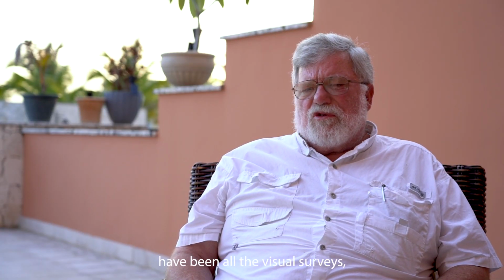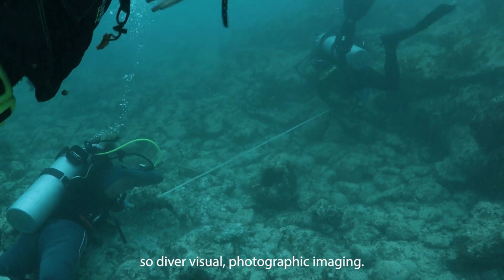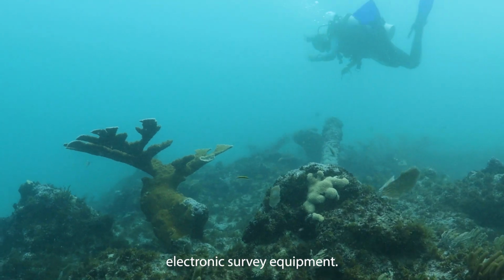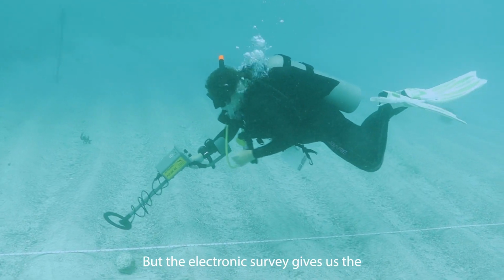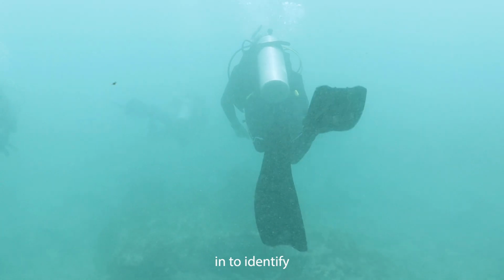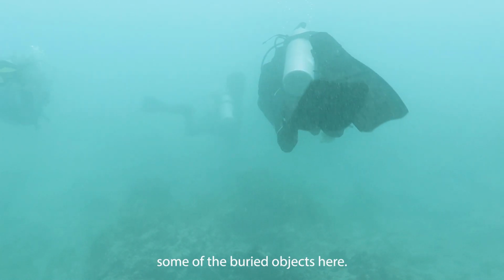The initial surveys we've conducted here have all been visual surveys, so diver visual, photographic imaging, but now we're also using electronic survey equipment. The electronic survey gives us the vision on the site of what sites we want to go to next, where we'll put our test excavations in to identify some of the buried objects here.